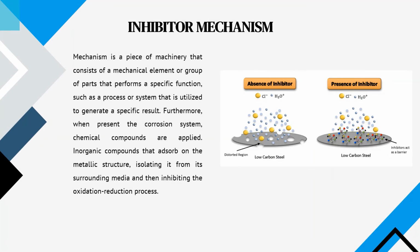To continue, an inhibitor mechanism is a piece of machinery that consists of a mechanical element or group of parts that perform a specific function, such as a process or system that is utilized to generate a specific result. Furthermore, when present in the corrosion system, chemical compounds are applied. Inorganic compounds adsorb on the metallic structure, isolating it from its surrounding media and then inhibiting the oxidation reduction process. In addition, they inhibit by adsorbing the molecules on the metal or alloy surface, forming a protective coating.